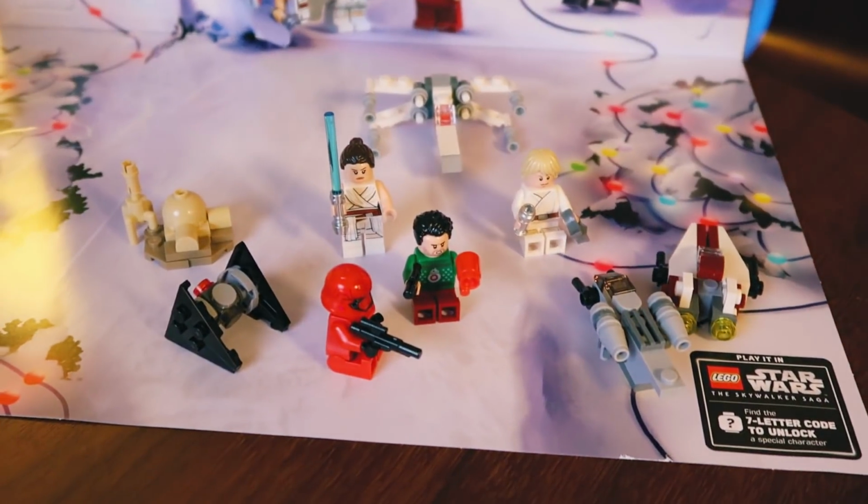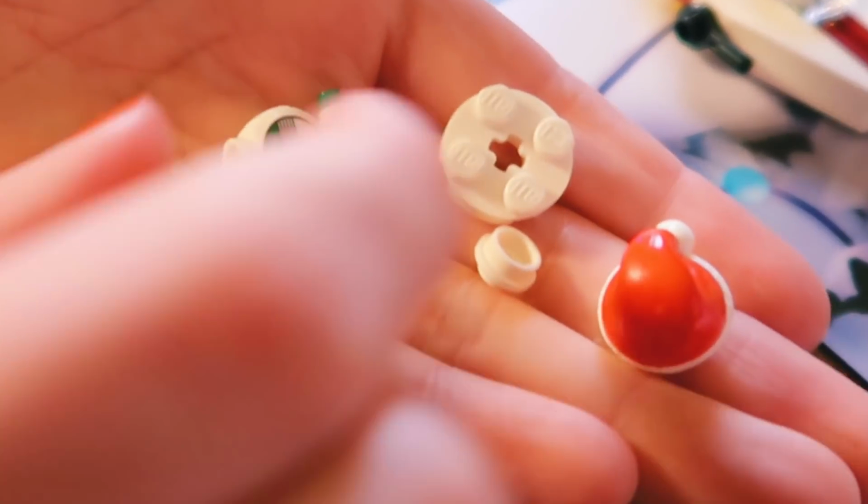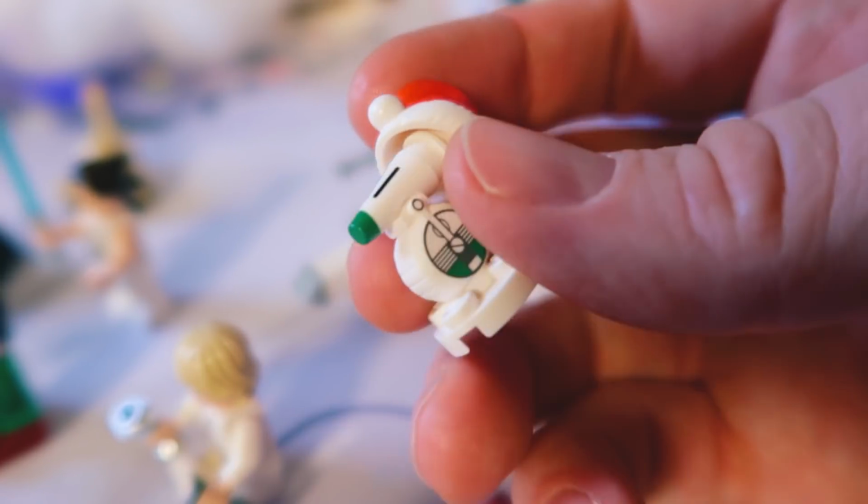Alright, we're making progress. All the little pieces. Wow, he is really tiny. Oh, Dio. He's got a little hat. 11, so it's right there.